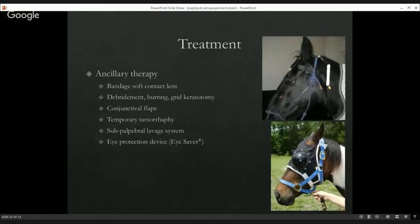And just lastly, just some ancillary therapies that we have used to great success that I just wanted to mention. One is soft contact lenses. You can actually put a contact lens in a horse's eye and help protect it from the outside environment when there's a corneal ulcer. There are some precautions with this, so it's always nice to have your veterinarian managing these cases. There's some fancy words here: debridement, burring, grid keratotomy. These are things that we can use to basically stimulate the cornea to heal faster. Conjunctival flaps for those cases that are very resistant to our therapies.